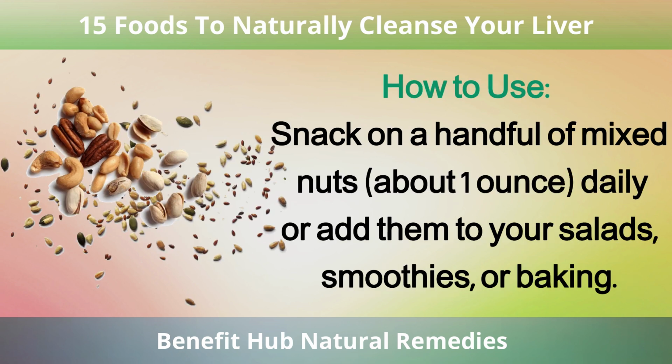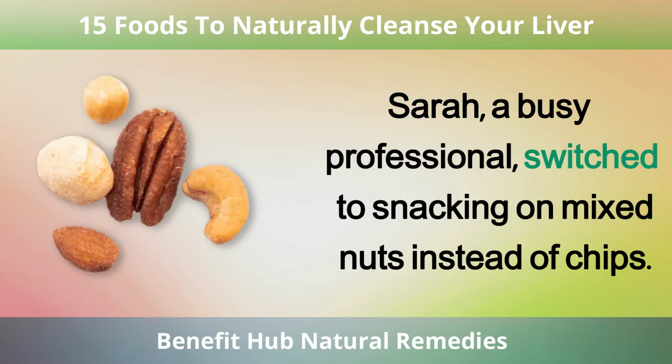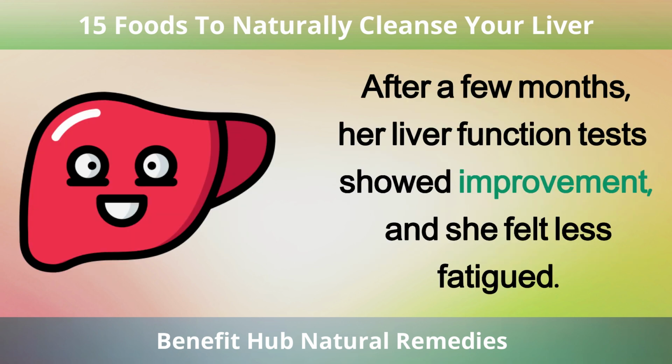How to use. Snack on a handful of mixed nuts, about 1 ounce, daily, or add them to your salads, smoothies, or baking. Sarah, a busy professional, switched to snacking on mixed nuts instead of chips. After a few months, her liver function tests showed improvement, and she felt less fatigued.